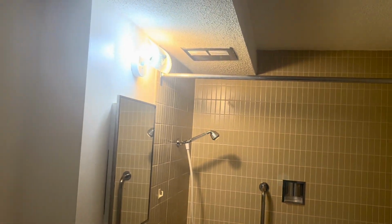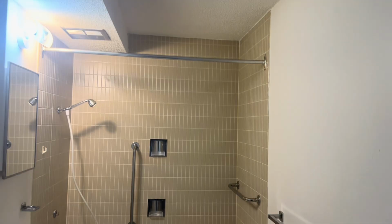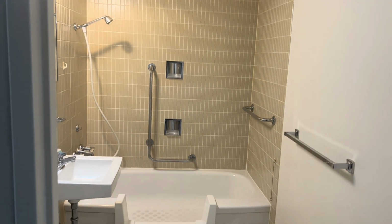Let me see if I can get a better angle. I'm not fond of the tiles, but it's a neutral. And you're not really going to see it because the shower curtain is high. So that's a good thing. Okay, so that's the bathroom.